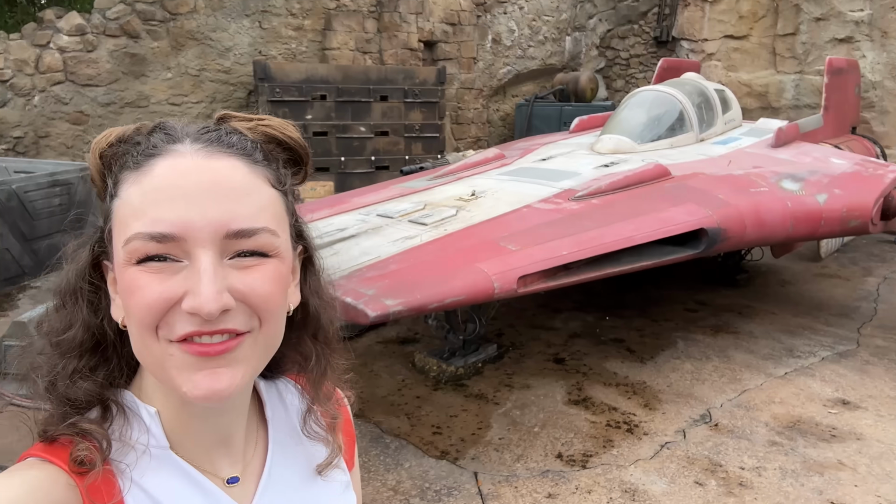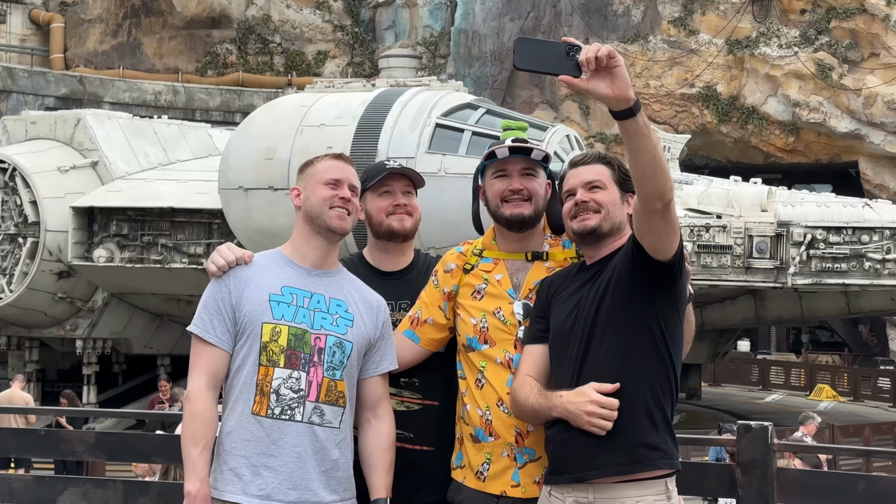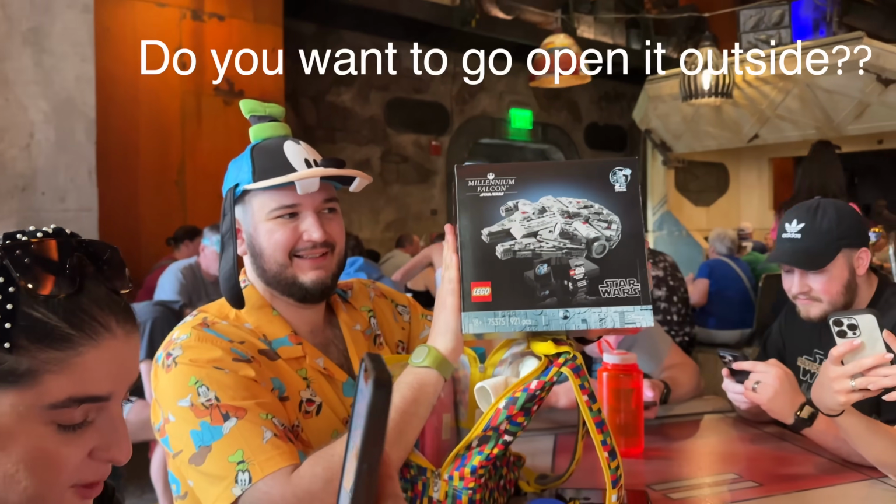Heading back to Batuu, we did some exploring to get a lay of the land before picking a spot to build. I found this A-Wing. I think it's trying to talk to me. Aw, so sweet. My friends took a selfie without me, and then it was time to get started. You wanna go open it outside?